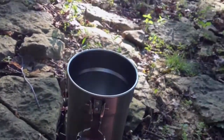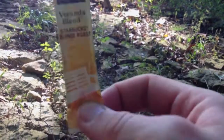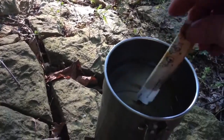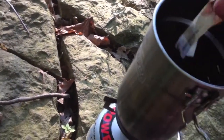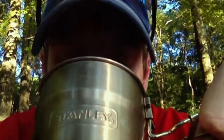Got some Starbucks Via. Say what you want to about Starbucks, but they know how to make an instant coffee taste pretty good, so I will give them that. It's hot. Super hot.